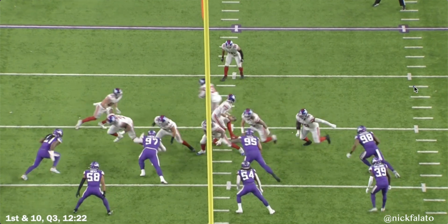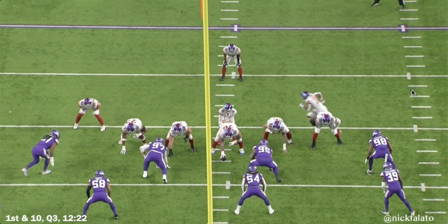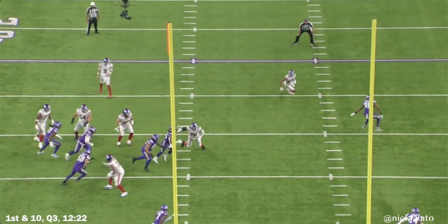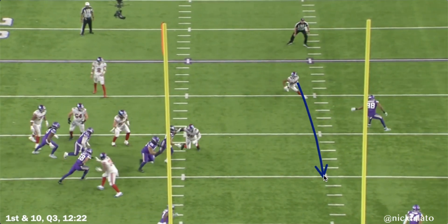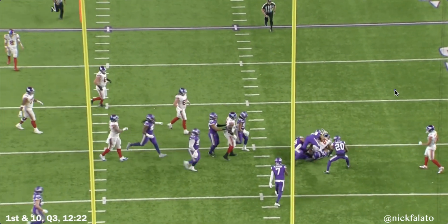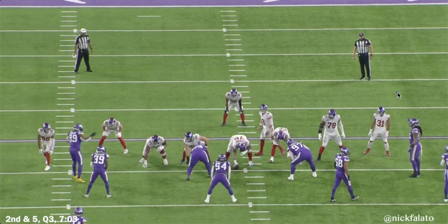And here we're just going to see it from the end zone angle. You can see Breida, jet sweep, fake the handoff, ball to ball, and Darius Slayton has to cut it back in this direction because DJ Wonnum does such a good job containing him. Good play by Wonnum. Still appreciate the play call.